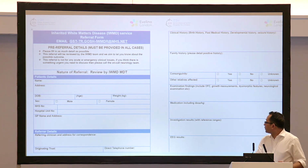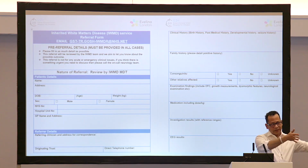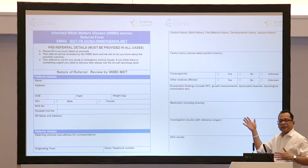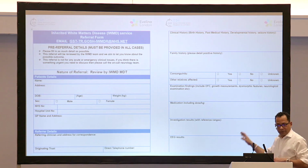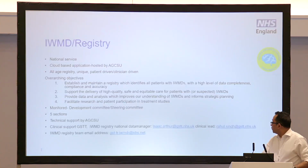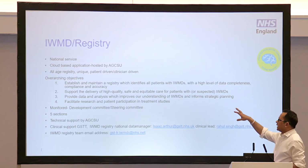This is the referral pro forma, which they have to send to us. Once the pro forma is populated by the MDT coordinator, we have an excellent fellow, Nina, who will put the outcome and discussion on the pro forma. This pro forma goes back to the referring physician. It won't be sent to the patients directly because of the information, but if we have to talk to patients, a letter will go to them with all the information. All this information will be fed into the National Registry, which is a national service.